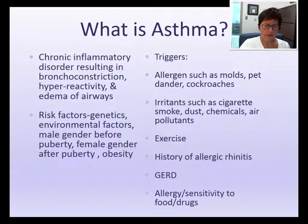So the risk factors are genetics, environmental factors, such as getting exposed to pollution, smoke, male gender before puberty and female gender after puberty, and obesity. Then those triggers are allergens such as molds, pet dander, cockroaches.